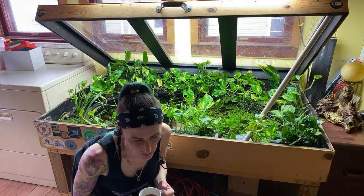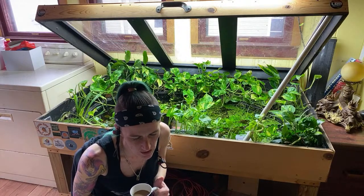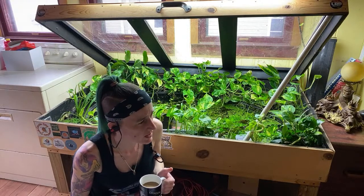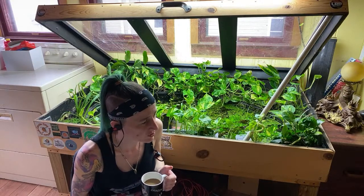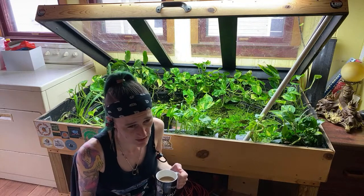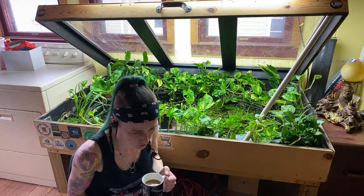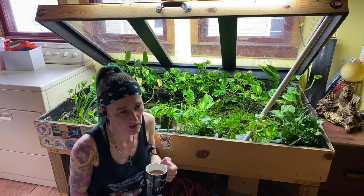The other Tiffany said, never had shrimp, want to get some amanos, quarantine process for shrimp. Same as anything else. 1 to 2 weeks quarantine away from everybody else before you put them in your tank. If you have a standalone tank that has nothing in it, that's technically a quarantine tank. So if it's the first thing in, you're still quarantining. And keep an eye on them.